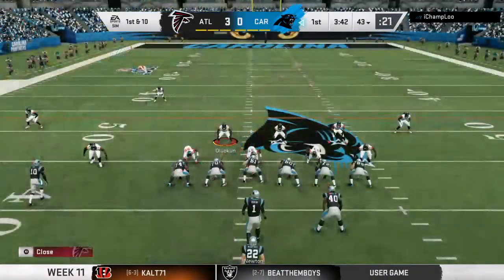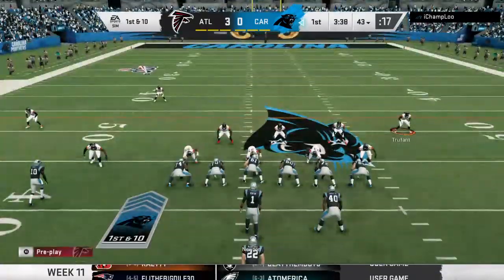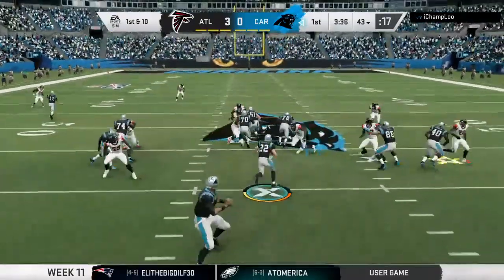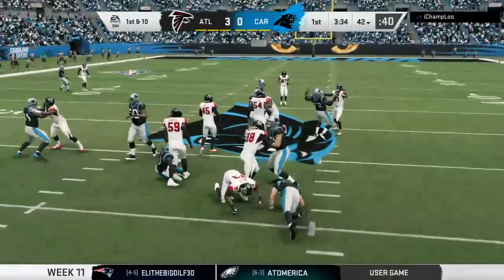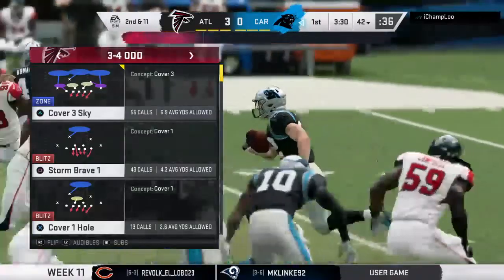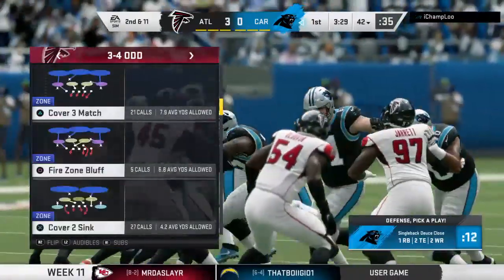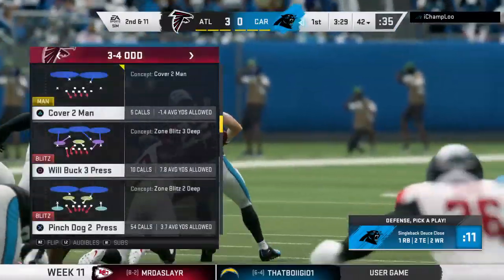First and 10. 54, Mike. Check. Watch 54. I got you. I get him. A first carry for Christian McCaffrey, who made his first Pro Bowl last year. And he is going to be stopped cold behind the line of scrimmage. He'll wind up losing a yard on the play, and it'll be 2nd and 11.